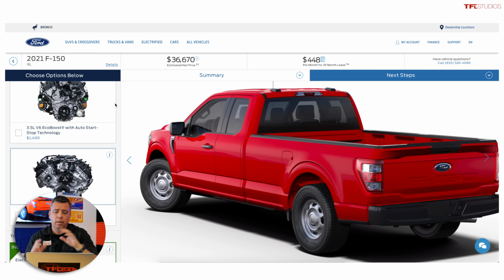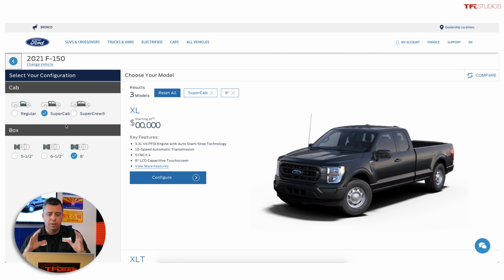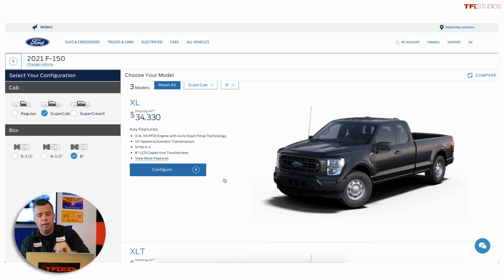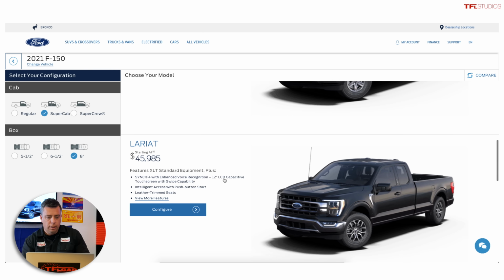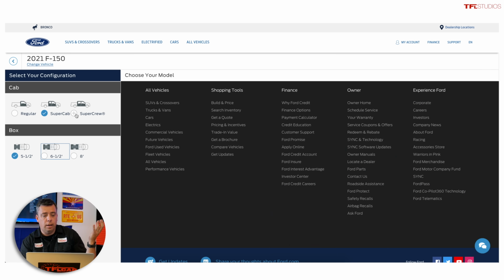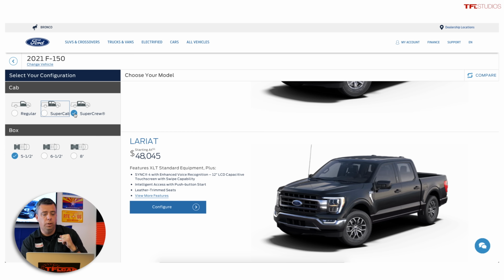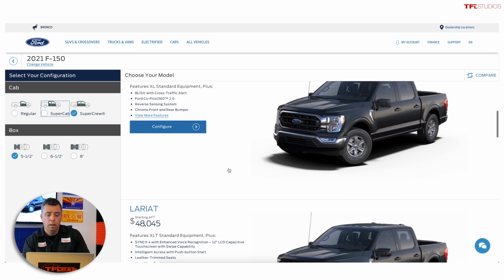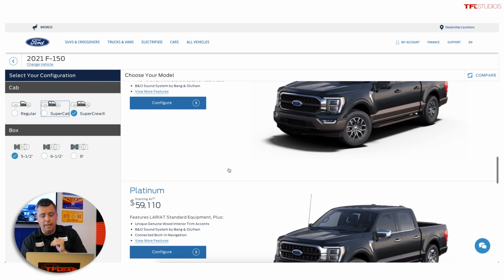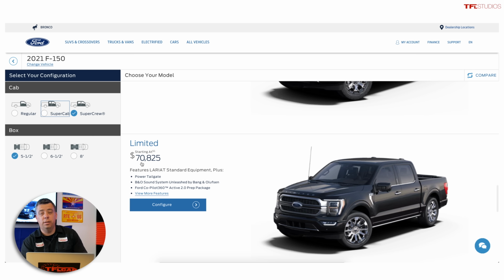So finally, let me build a truck that I would select for myself, and then I can show you what the progressions are. Obviously, there's still XL, XLT, Lariat, and if you choose a shorter bed option, you have the rest of the trim levels available to you. So if you go on the crew cab side, XL, XLT, Lariat, King Ranch, Platinum, and Limited. And Limited starts at almost 71 grand. And by the way, this is two-wheel drive. So yes, prices are going up.